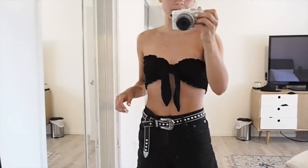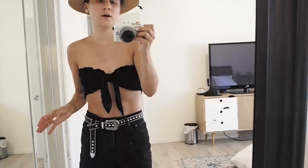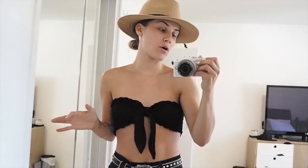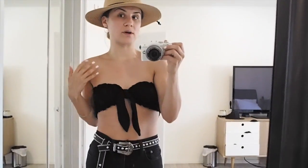No, I'm not naked. So I'm wearing this little bandeau top. You'll have seen this in my Miss Selfridge haul, I think, and I just wanted to wear this because I am going to be outside a lot and I don't know whether I 100% want to get in the pool, so I thought at least if I'm in this then I'm going to get no weird tan lines, if you know what I mean. It's kind of like a bikini.